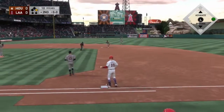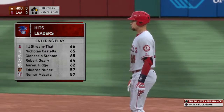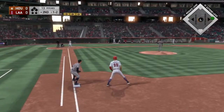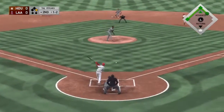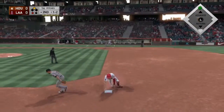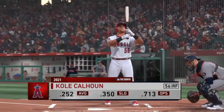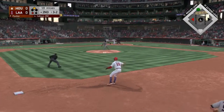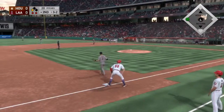There we go. That's a good hit right down the middle. And we are the hits leader in the American League at 66. And we're going to see if we can steal a base here. There we go. If I would have kept running, I probably would have been out, so... And there we go, that's out number 2, and we are on third.